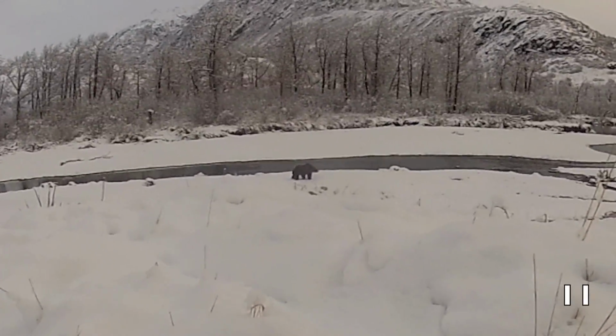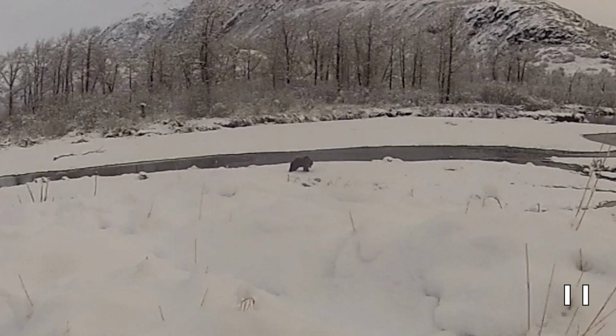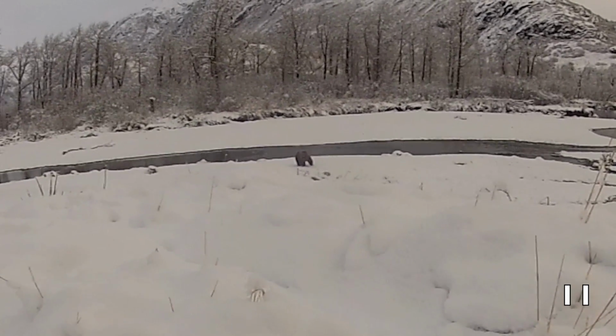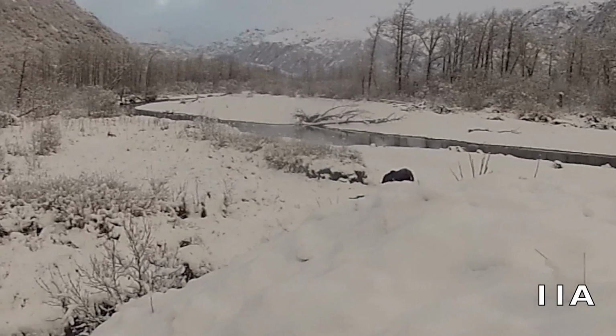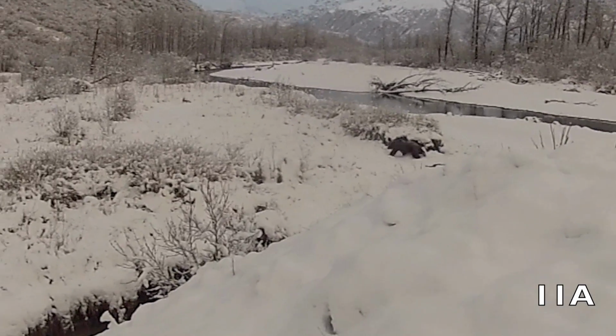Bear 11 was about a 7.5 footer as well, probably 7.5, and he got out of there pretty quick once he got a bit of a smell.